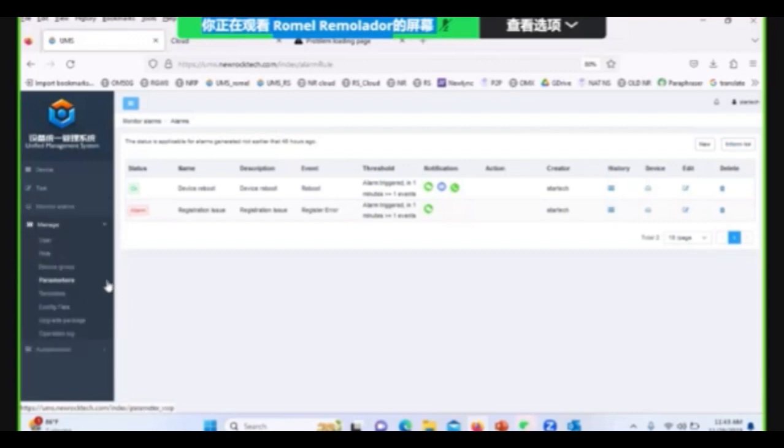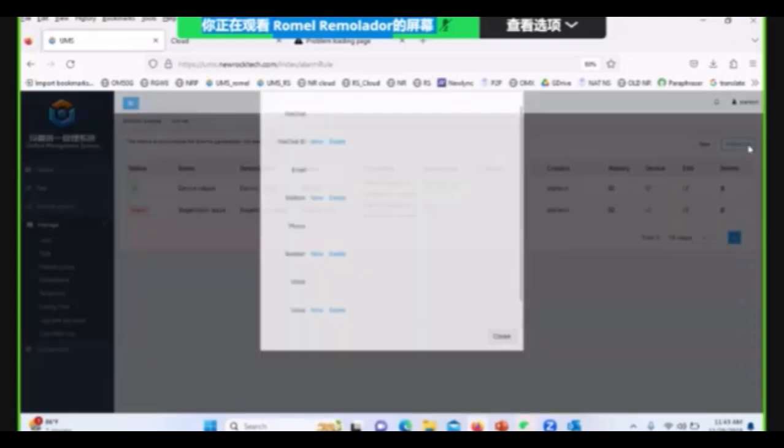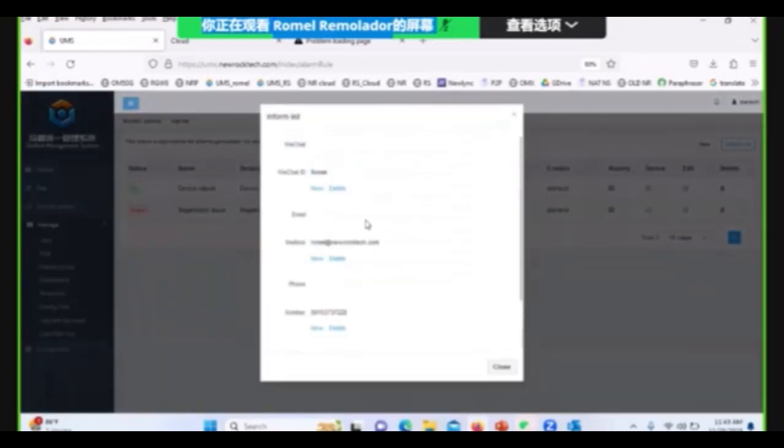Can you support WhatsApp? Currently we only have WeChat ID. That's what is supported for now. If it's a must requirement, I think we can arrange that with R&D. But for now we only support WeChat. Okay.